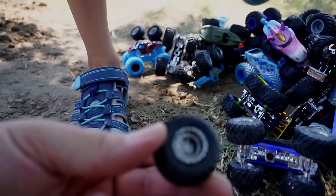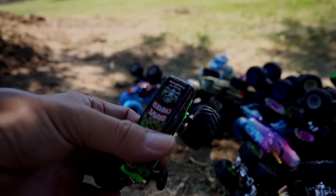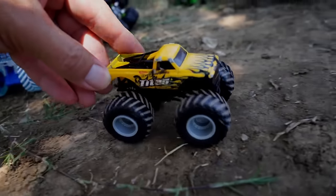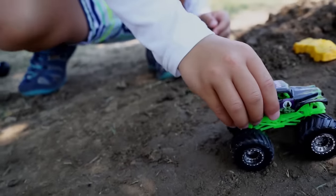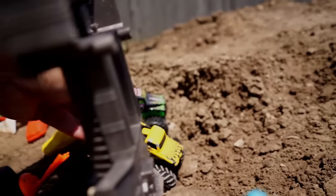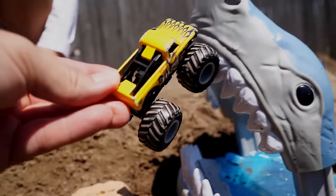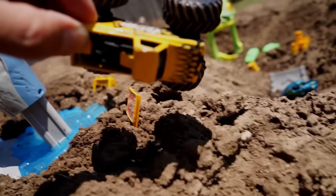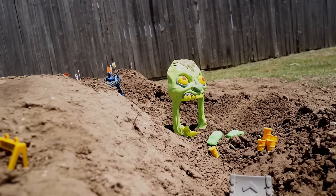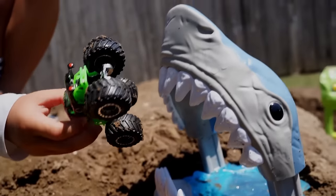Oh, no. Someone lost a tire. He lost another one, Evan. He's missing two wheels. I'm going to drive with Titan first. Okay. I'm going to drive with Gravedigger. Okay. Look out, the shark. Look out, dirt lover. Oh, there's a wasp and a butterfly. Oh, Titan crashed. There goes Gravedigger, though.